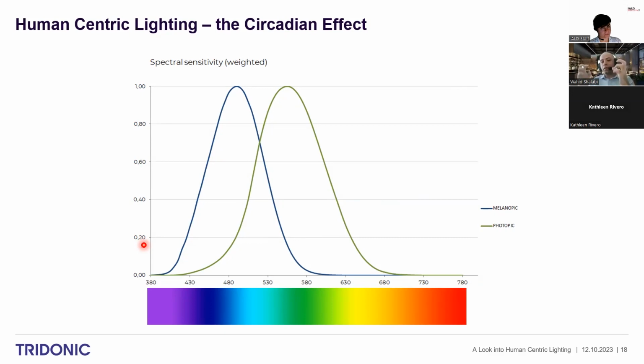It seems that we have evolved distinct sensitivities to the photopic part of the lighting stimuli that contributes to the production of visuals and images in our brains. And we have evolved a sensitivity to a different part of the spectrum when it comes to the activation or the disruption of the circadian rhythm. So, in other words, when it comes to seeing things, our eyes are most sensitive to the green part of the spectrum, which is this part over here.